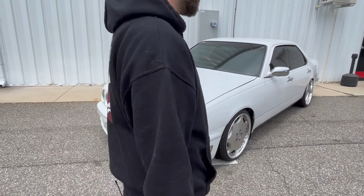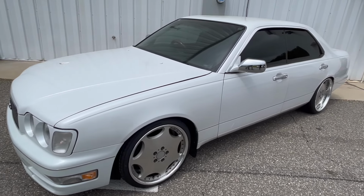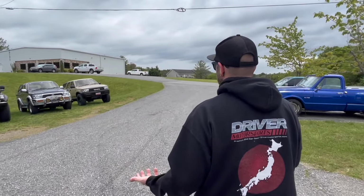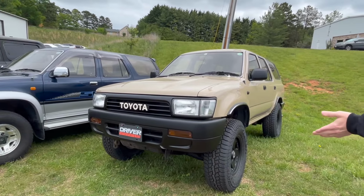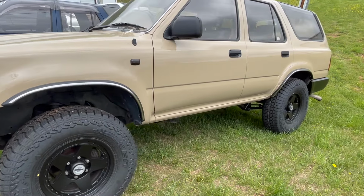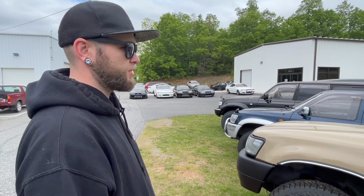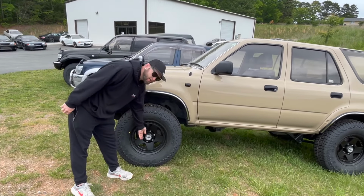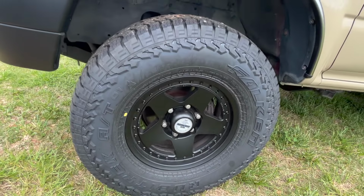Another Y33, just put some AME Shallens on here. Looking real good. I've had a lot of people ask about this car in specific. This is a Toyota Hilux Surf. It's been resprayed that desert tan, but it's done real well. All the jambs and everything have been painted. Leather seat covers. It's got Weds off-road wheels. We put some brand new Falcon tires on there.